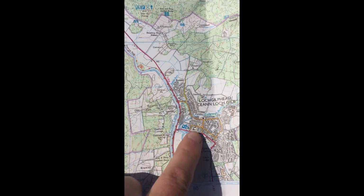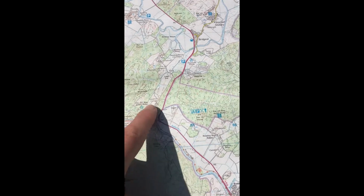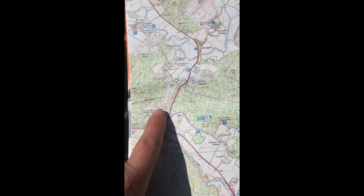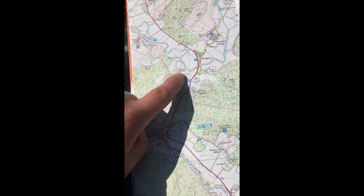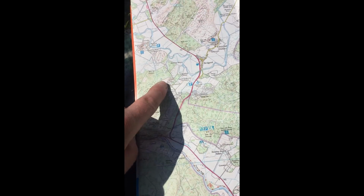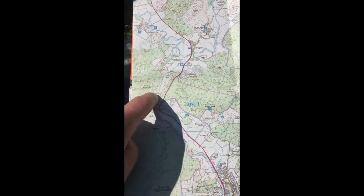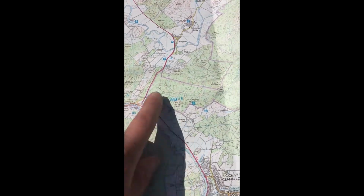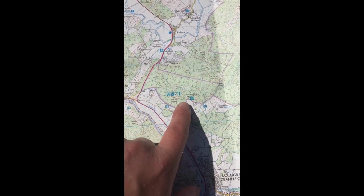So we're just on the front of Lochgilphead. The plan is to travel up the road to Cairnbaan and up to the farm here. There's a couple of standing stones in the fields that we'll visit, a dun and a cairn as well. So there's quite a good wee crop of it, and then we'll travel down here. There's a fort on top of one of the hills up here.